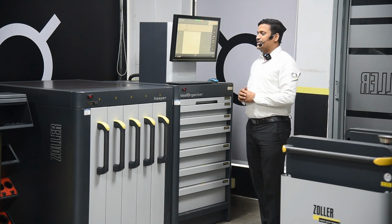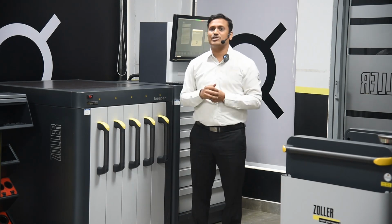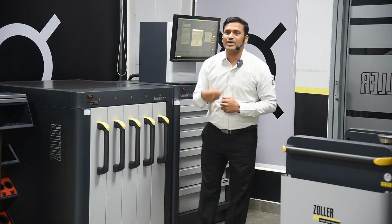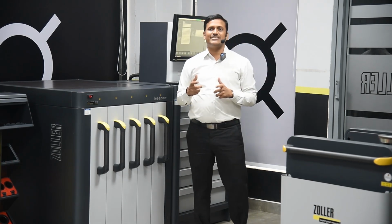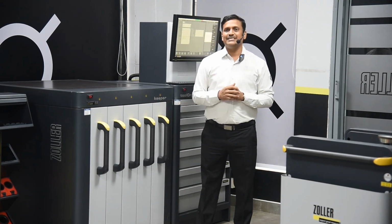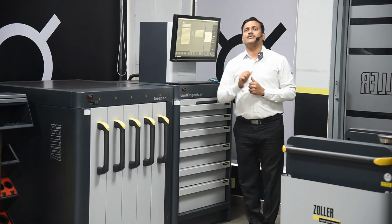Confirm. And now you can imagine, for doing this task in your organization, how much time you require and how many people are involved in this process. So here, Zoller always tries to minimize your efforts, maximize your productivity, and definitely you get a guided process for your activities.